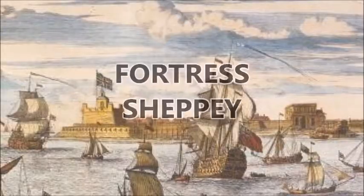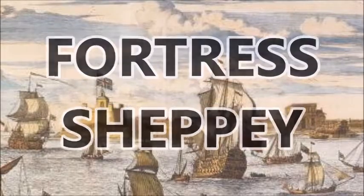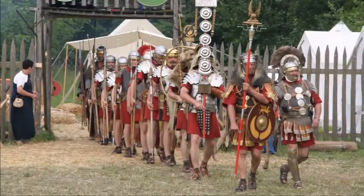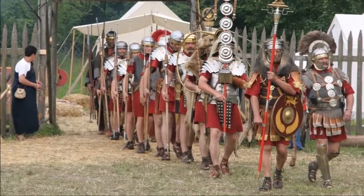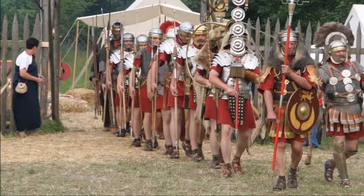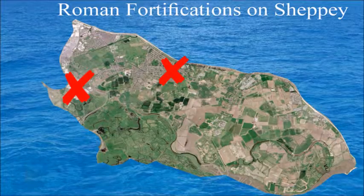Fortress Sheppey, Sheerness Fort and Garrison. The Romans constructed stone and tiled buildings with central heating at Minster and an earthwork fortification with a wooden palisade at Queenborough to guard the vital Swale waterway.